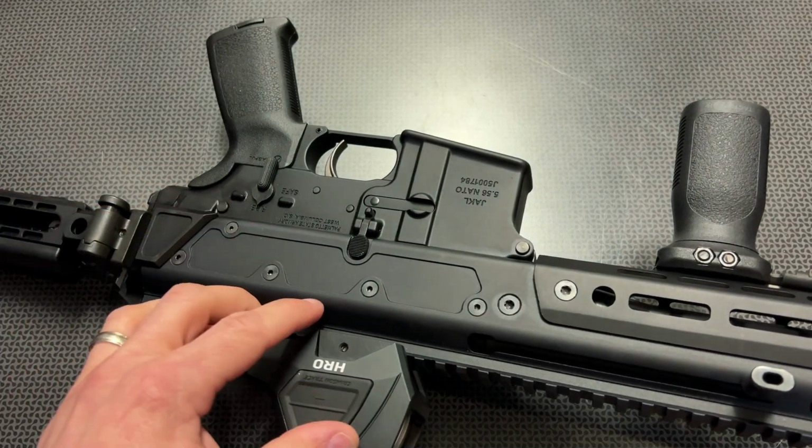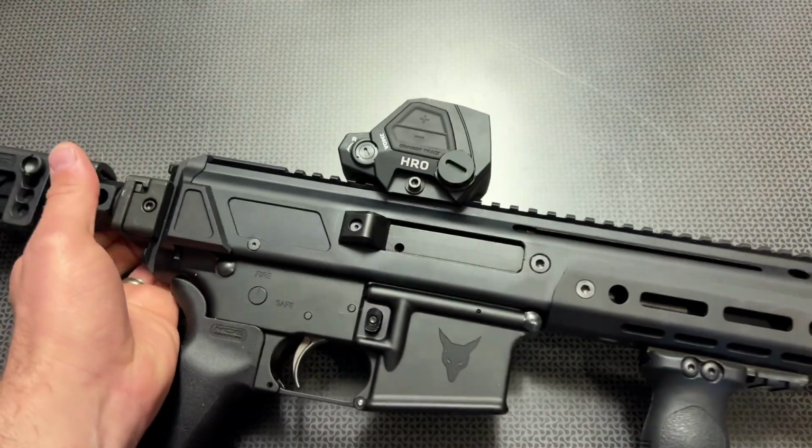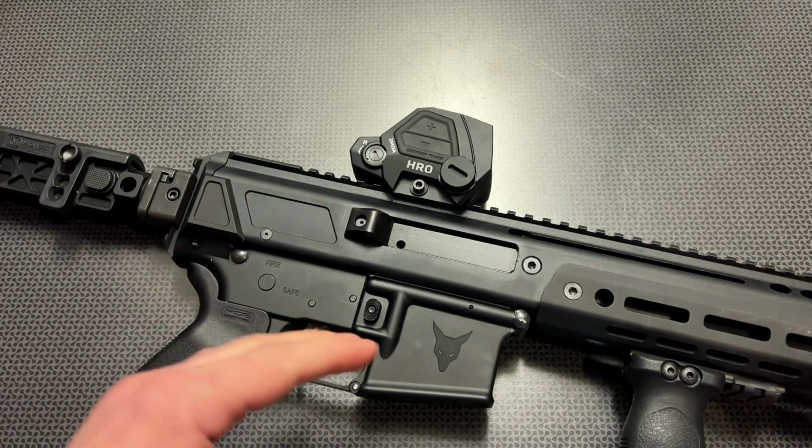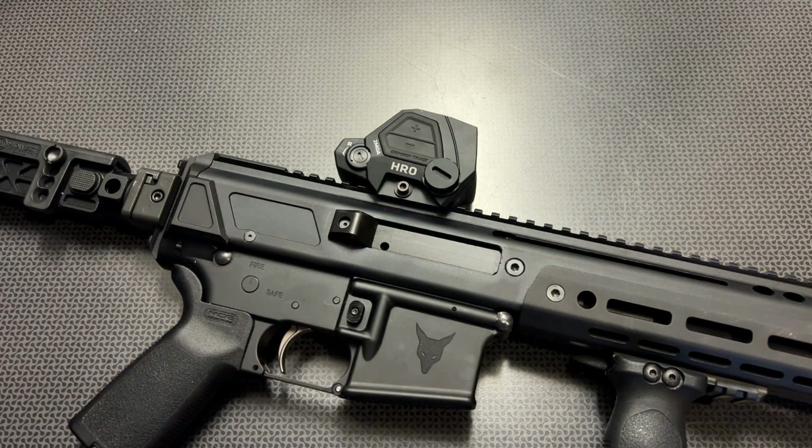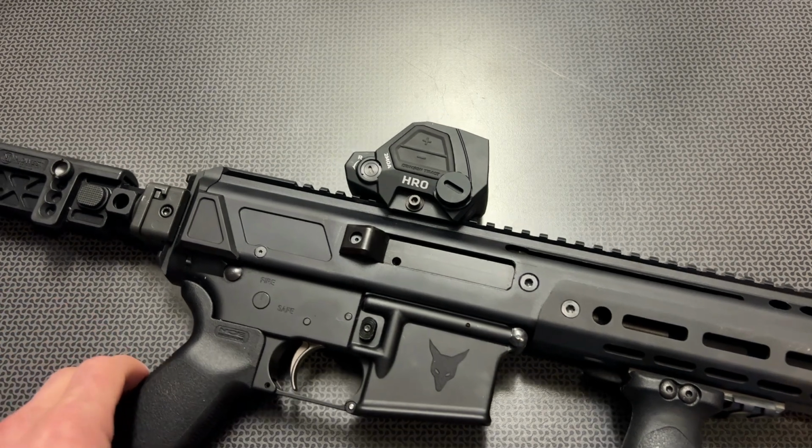We've got the brand new version mounted up, and on top of that, Crimson Trace is actually warranting all of their previous optics. So if you reach out to them and had one of the HROs that didn't clamp up to a specific model, they can update or send you an updated clamping design.